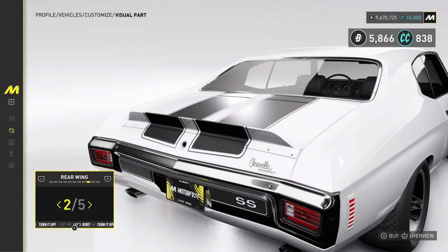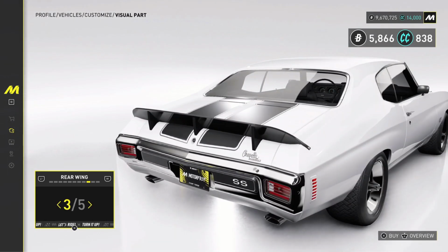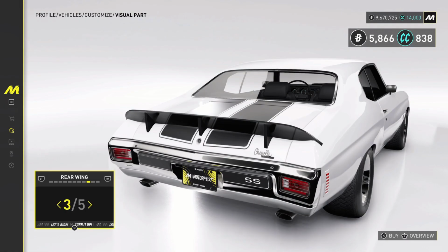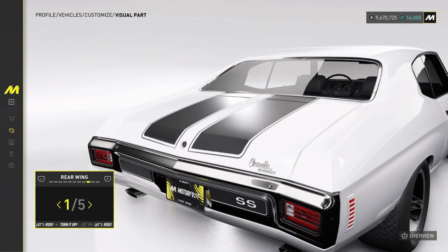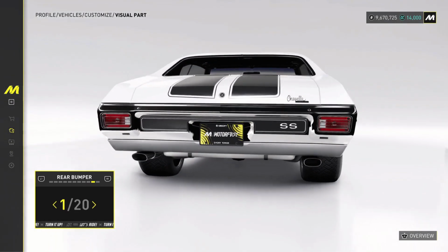So for that, guys, I'm probably going to go with the small duck wing, even though that one does look kind of, I'm not sure if that fits the car. Like, does it actually belong on the back of this thing? I don't think so. Honestly, it kind of looks good without anything on it. How about we leave the spoilers off?